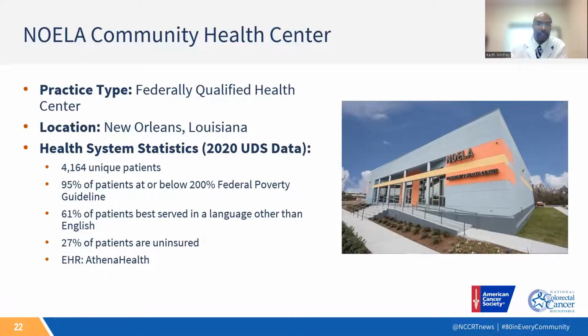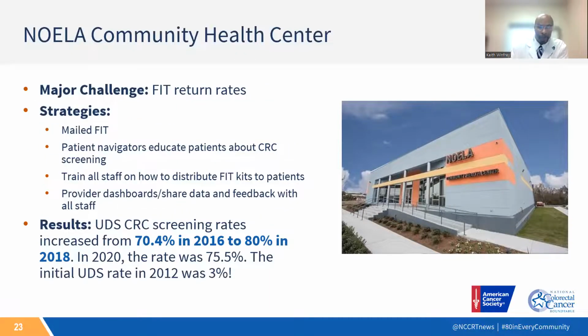If we can go to the next slide, what we see is that one of the great things about colorectal cancer screening is the many options that are available for screening. But one of the challenges that exists is the number of options. When there are many options, providers tend to go in different directions as far as what test they recommend and how they recommend it. And some of the staff do the same.